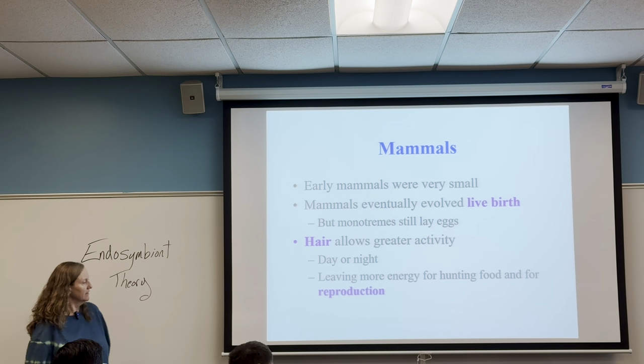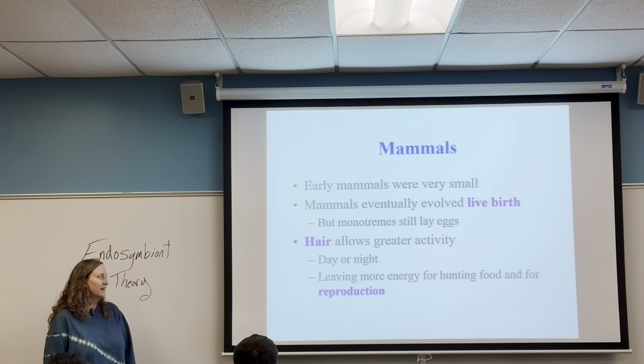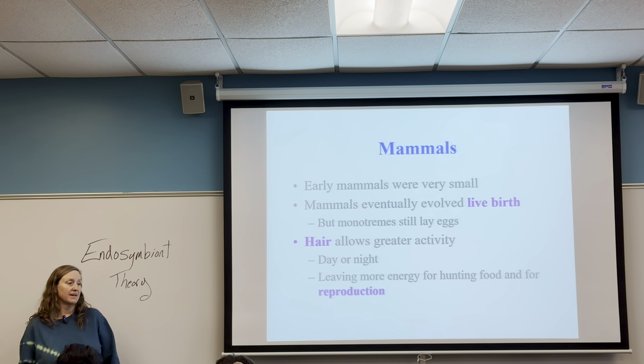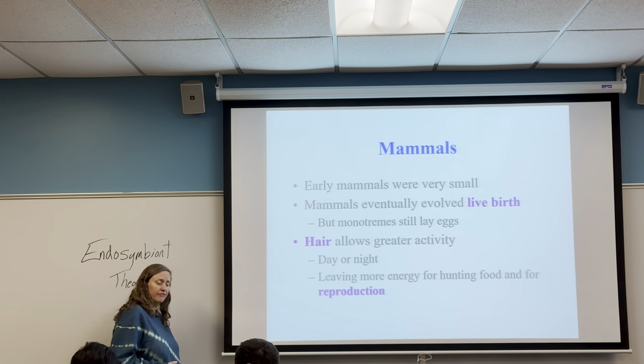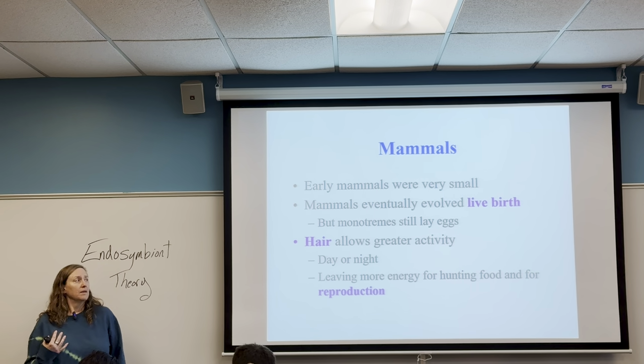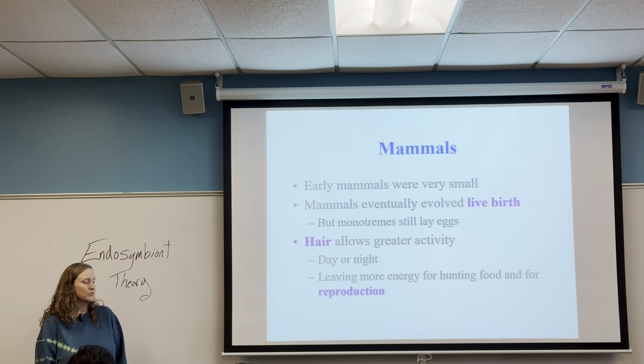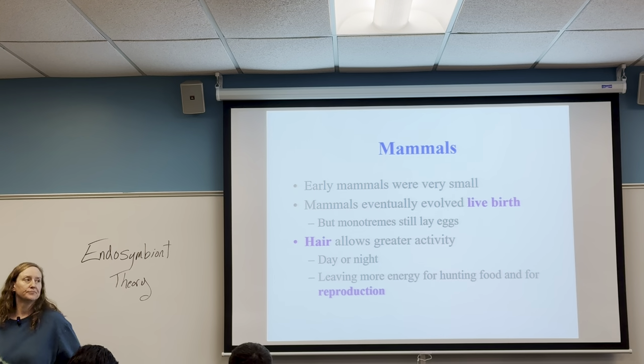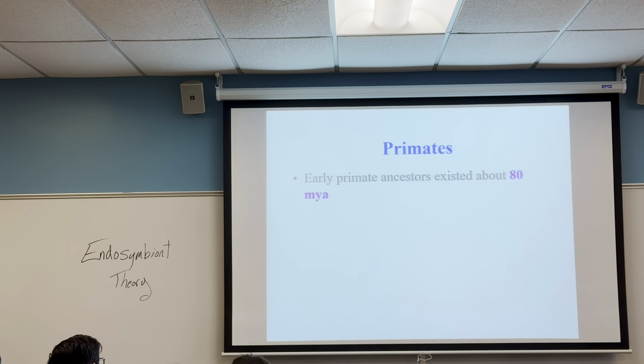Hair, again, we said allows us for greater activity. And when we have all of these great things like ability to protect our offspring inside of our body and hair and fur and endothermic metabolism, that leaves us a lot more time for surviving and thus for reproduction. And that's what evolution likes to see. Good survival, reproduction. So the primates, we're a primate.